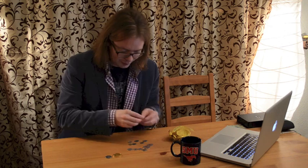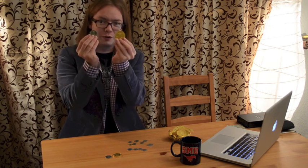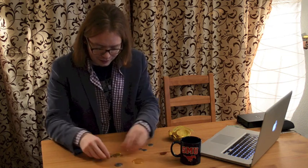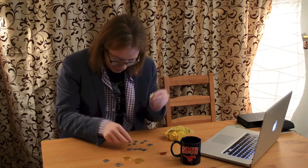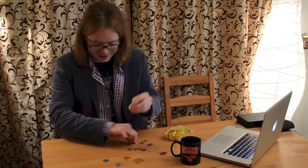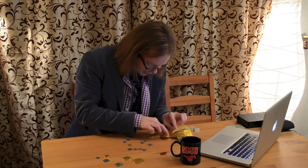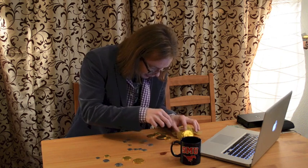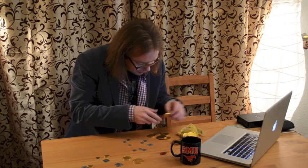So we have here the 5 franc piece, and I know which one I'd rather have. And of course we have the other francs. We have the 2 franc piece. And what do we have here? The half franc. Oh, is this it? Do we have any more? Oh, there's a 1 franc piece. And 1 franc piece. I think that's all we have.